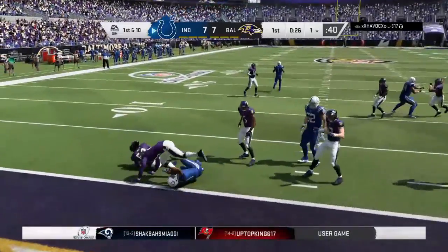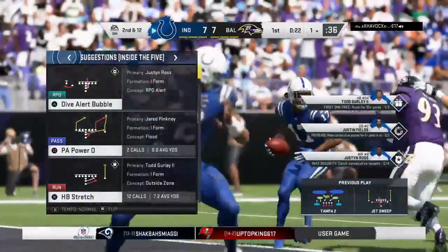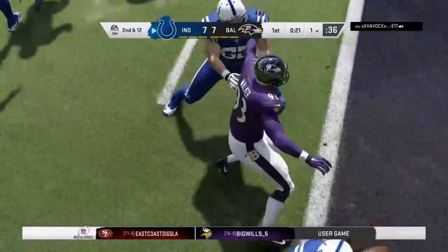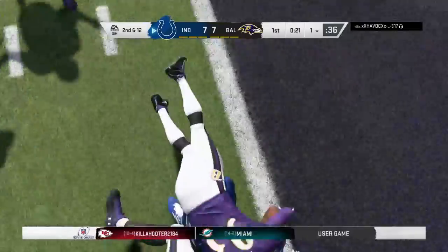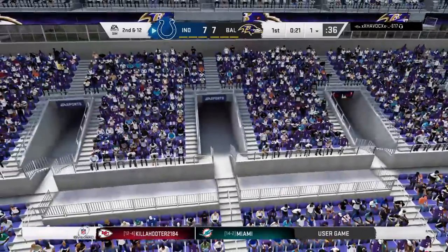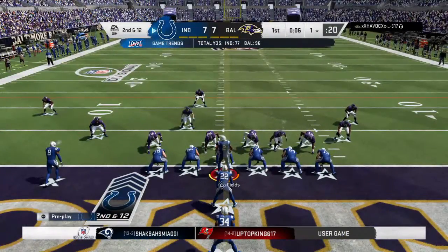A little jet sweep to start the drive. And that one covered beautifully. Their defenders stayed home, and they'll get him behind the line. I like the idea to mix it up from time to time because, let's face it, you can't be predictable. But the execution was a little lacking on this one, right? They might want to go back to the drawing board with that call. And this will probably be the last play of the quarter.